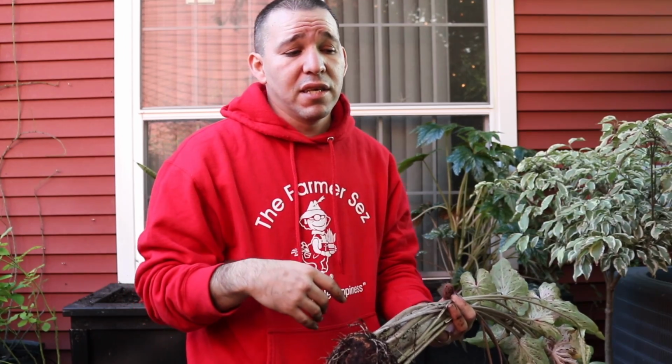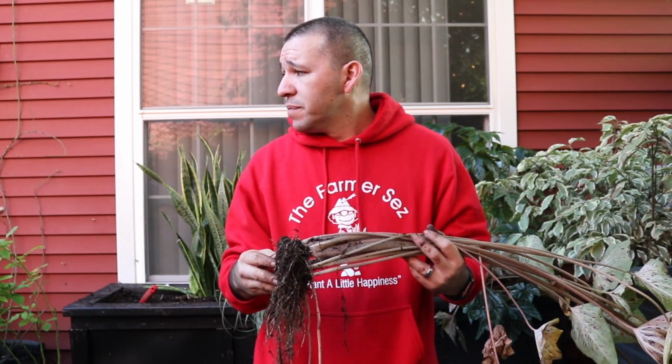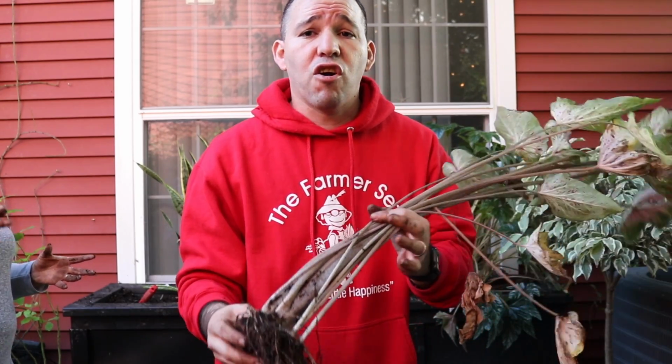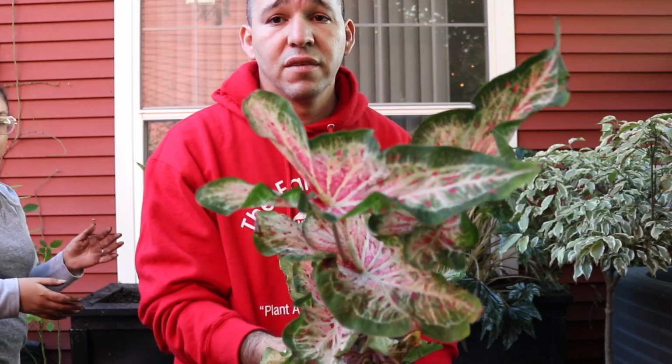We have plenty of caladiums. We just don't have the room to keep these and they were in the window box. So we're going to go ahead and get rid of these, but we have plenty of bulbs that we're going to save and probably give away some of those extra ones. Those are, which ones? These are the heart to heart caladiums, and it's called a heart and soul. These right here. Yeah, they were real pretty.